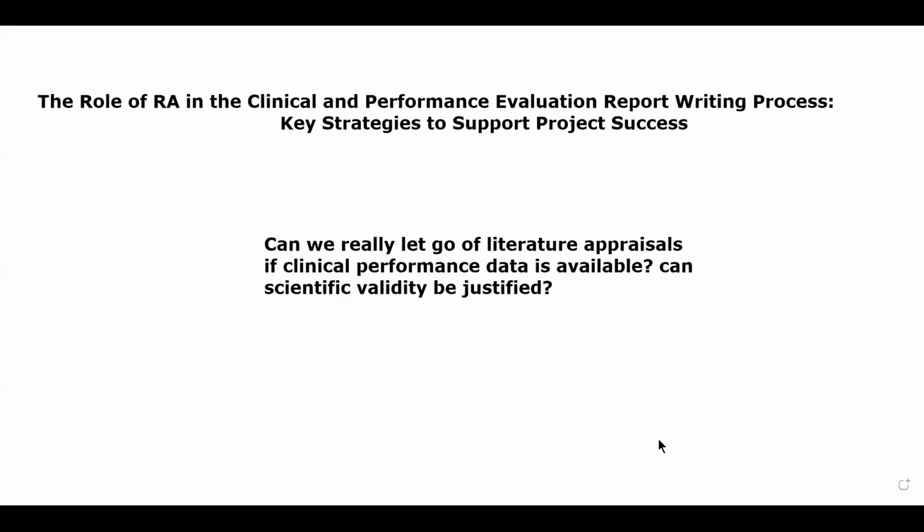And can science, I'm sorry for the person that submitted this, I don't think I fully understand the intent of the second part of the question. Can scientific validity be justified? So I'm going to skip that one. I'm not really sure what's meant by that. So maybe we can, and it looks like we're at the end of our time anyway. So apologies. If you want to engage with me more on your questions about this, I'm happy to chat with you on the phone.